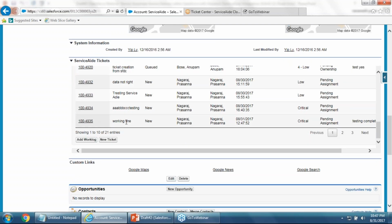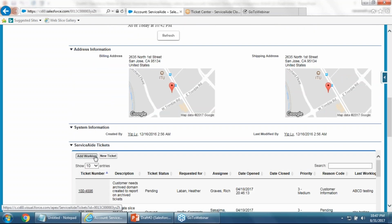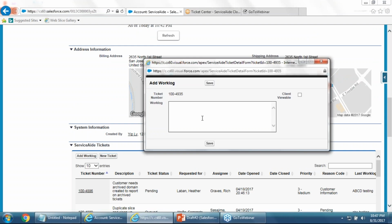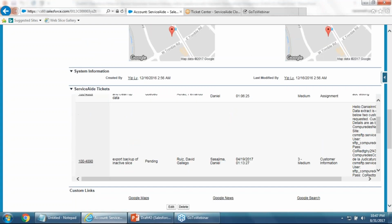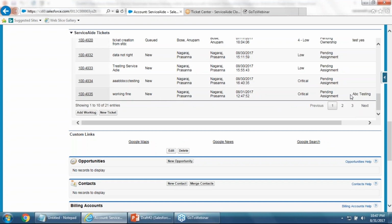Now I just want to add a work log to this. So here it is very simple. I'm going to go back to add a work log, whichever I've selected. Once I click, I would get that application, and as I need to update something, I would say ABC testing. The description was working fine. Now I am saving it. Once I saved, it gets updated, and if I go back and see, you would see that ABC testing has been updated here.